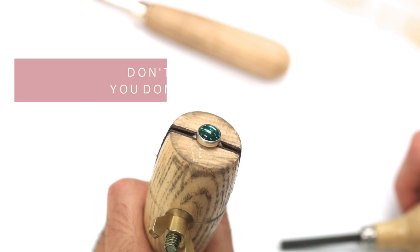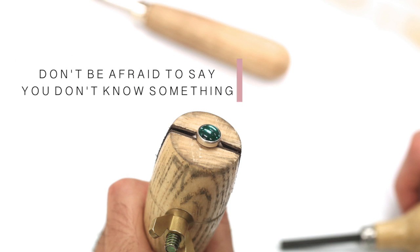Don't be afraid to say that you don't know something. So yes, if you're teaching, it's important that you're knowledgeable about your craft, but you're not expected to know everything in the world. So if there's a question that comes up that you don't know, don't blag it or make something up, which sometimes is what we think to do on the spot.